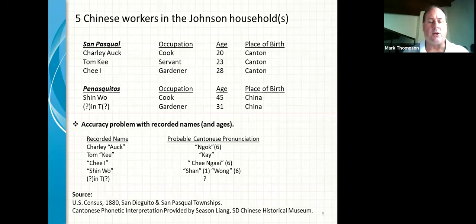I did note that there was an accuracy problem, obviously, in recording the names. The census takers were having a very, very hard time with the Chinese names. What they were hearing and what they wrote down wasn't necessarily what these individuals were saying. Cantonese has 6 different dialect inflections. That's what these numbers refer to, that in fact, they were just doing their best to try and write down what these individuals were telling them at the time of the census.